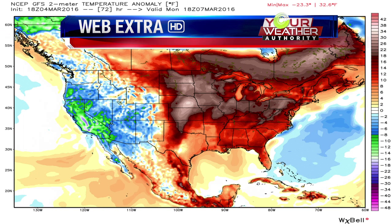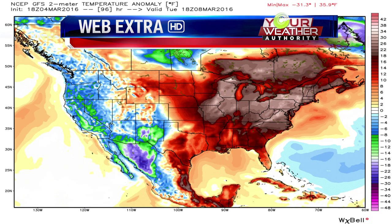And then as we head on into looking at the temperature anomalies. Now, this is Monday. And I want you to see the scale. In some of these areas in the middle of the United States, over 30 degrees above average. Maybe a little overdone, but I could see temperatures approaching 60 in some spots on Monday. But that's not the warm day. Look what happens on Tuesday afternoon, the core of that warmth.